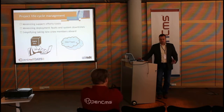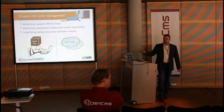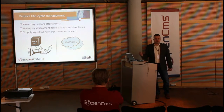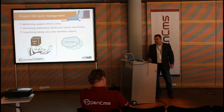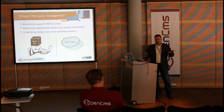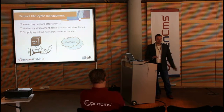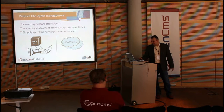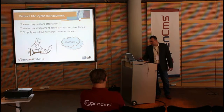We minimize faults on deployment. That means we minimize system downtimes, and as well it's very easy to onboard new developers in our team, because we have been developing this for 3 years, and during this time we have had some changes in our team, and we have to do it with less impact on the project and on the customer result. This allows us to have our face open and not a black box on top.